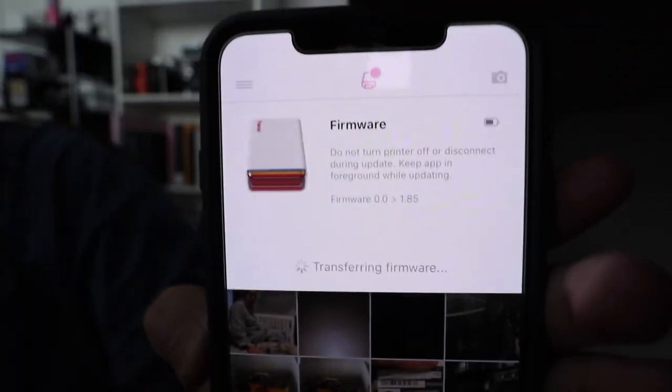Why do I have to update it? Oh my gosh, why are you so picky? I need to update it before I can actually start. One minute. All right, we're under my desk now because I need to connect it to the outlet. But here is the printer.